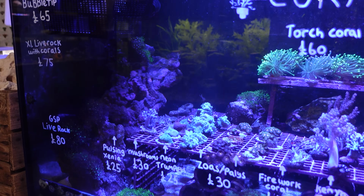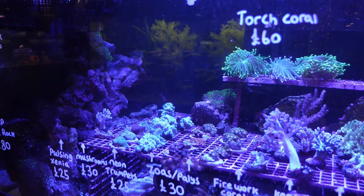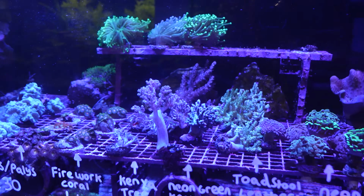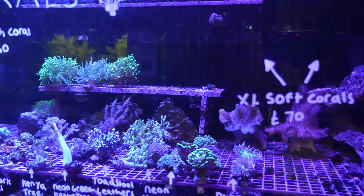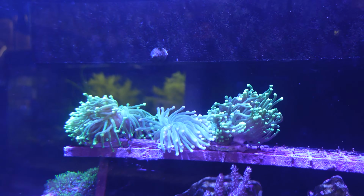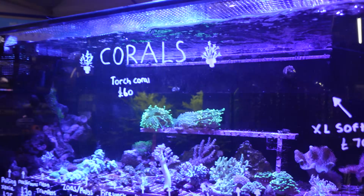So from left to right, we've got pulsing xenia, some green mushrooms, some trumpet corals, some different zoas, clove polyps, Kenya trees, some Sinularias, hammers, and some Duncans as well. I can see we've got some large softies just tucked at the back there. And then right at the top, we've got a few different torches, some different green torches, which look really, really healthy. And that brings us to the last tank in the store.